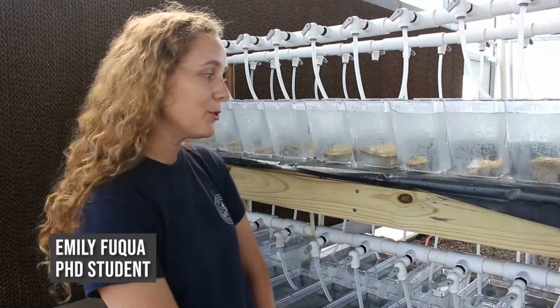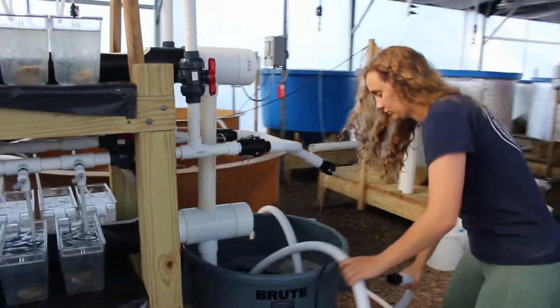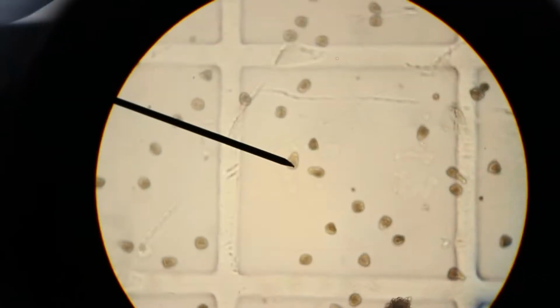We're down here in the oyster hatchery trying to get a volitional spawn from our broodstock. Right now they're in a cold cycle, and then we're about to up the temperature on them, and hopefully that causes a volitional release of gametes. Males and females will pump their stuff into the water, and that'll give us some oyster babies.